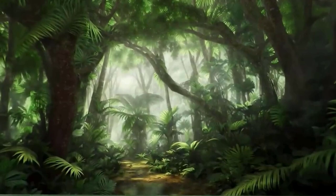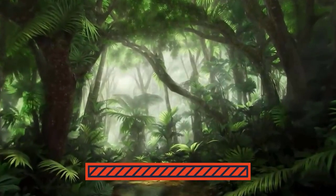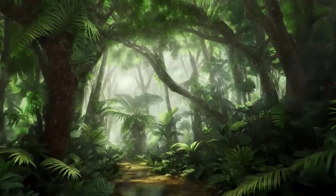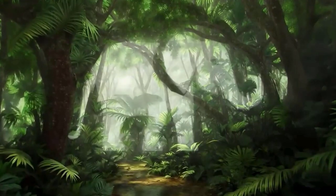Look carefully for an animal hidden among the trees. Well done, an elephant is standing there.